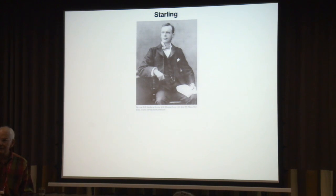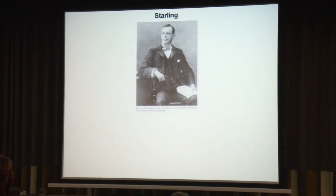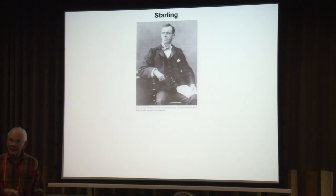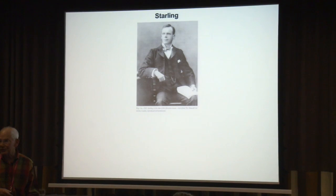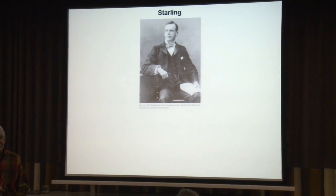In 1890, the subject of lymph formation, as it was called, was quite controversial. In the 1850s, Ludwig and Noll had suggested that lymph, interstitial fluid that is, was formed by ultrafiltration in the capillaries. Now, many people disputed this, largely because if you raise the arterial pressure, you don't necessarily see an increase in lymph flow. And this was not understood, why this should be if, in fact, Ludwig's theory was correct.